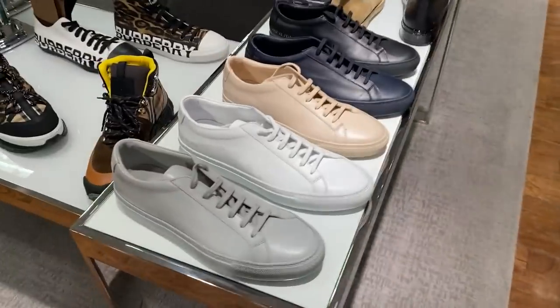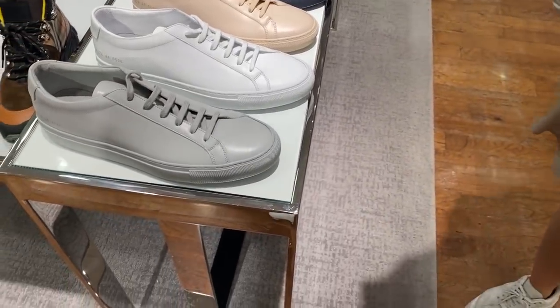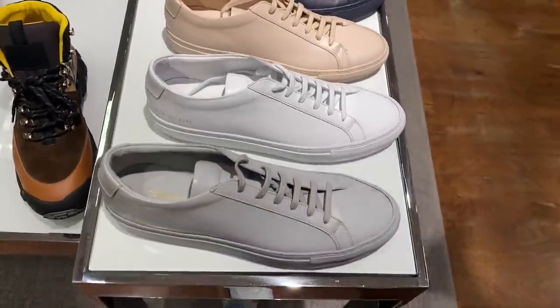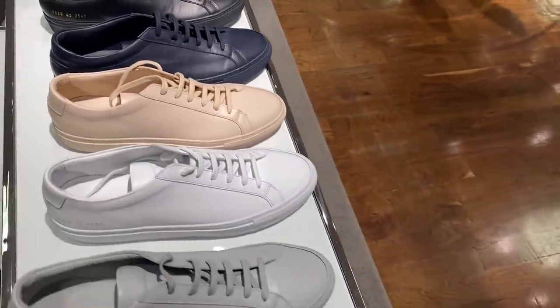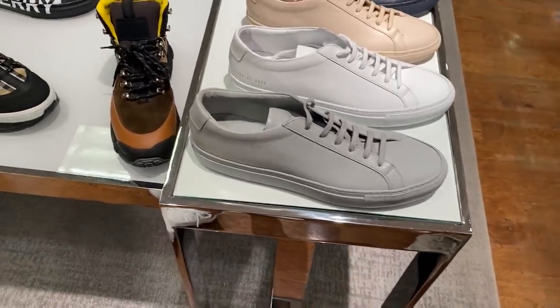Okay. How do you feel about these Common Projects pairs? One time I saw them on sale at $200 at Last Call. I don't know if you're a big fan of Common Projects. I can't speak ill of those. I like the white ones. My friend Sean has the black ones. He said they look worse, but he doesn't really like them. I personally really like the white ones. I like the pink ones. I like even the gray ones too.